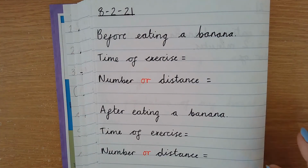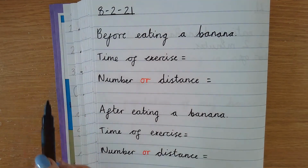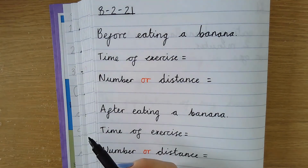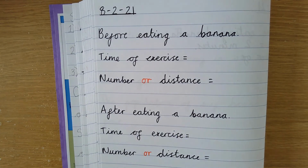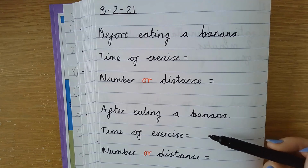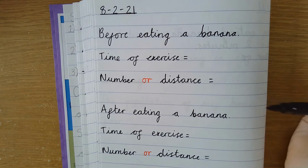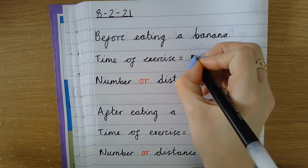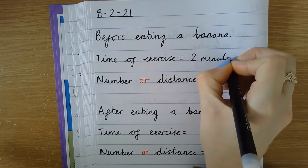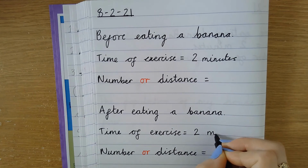Let's go. Okay, so it's so important when I'm doing science and an experiment like this that I always record my results. So I've got 2 sections. First of all, before eating a banana, and secondly, I've got after eating a banana. In both sections, I have the time that I exercised for and the number of reps I was able to do or the distance. Okay, so it depends what kind of exercise you do. Now we know for everyone the time of exercise is going to be 2 minutes. And down here as well, your time of exercise is going to be 2 minutes.